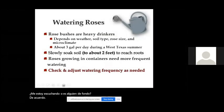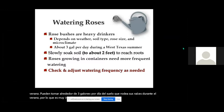Watering roses is probably the biggest problem that people in El Paso face with all their landscape plants: getting an adequate amount of water out to the plants so they don't become crispy critters. Roses as a group of plants are very heavy drinkers, particularly during the summertime. They can take around 3 gallons per day from the soil surrounding their roots during the summer. So it's very important that the moisture level in the soil around the roots is kept at the appropriate level.